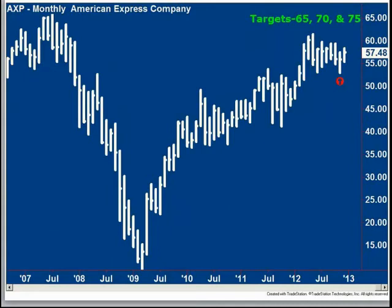American Express traded in a narrow range for most of 2012. We think it has good upside potential with relatively limited risk. The upside targets are 65, 70, and 75. A monthly close below the November low of 53.02 would put the bullish outlook on hold.